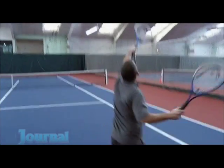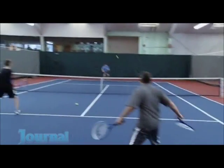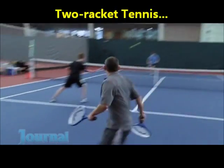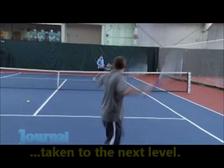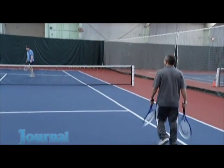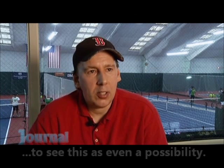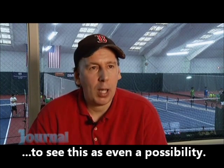And although it may be catching on slowly but surely, there are people out there doing this stuff. Don would like to see two-racket tennis taken to the next level. The problem is they won't be allowed to play in conventional tournaments, you see. It's just a reluctance with people in tennis organizations to consider this even a possibility.